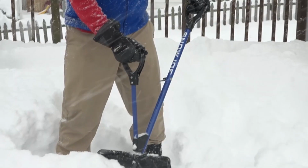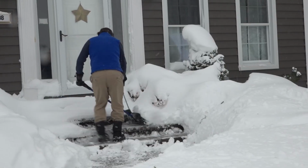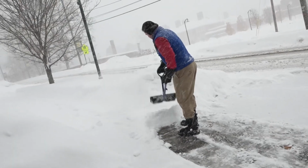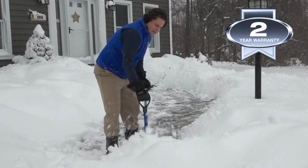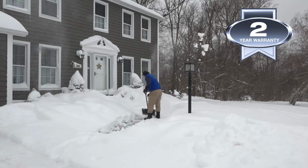Your gloved hands remain comfy, holding the stick-free durable handle as you walk snow right off the shovel into neat piles. Bid sore shoulders goodbye and say hello to faster, simpler snow removal this winter with the Snojo Shovelution.